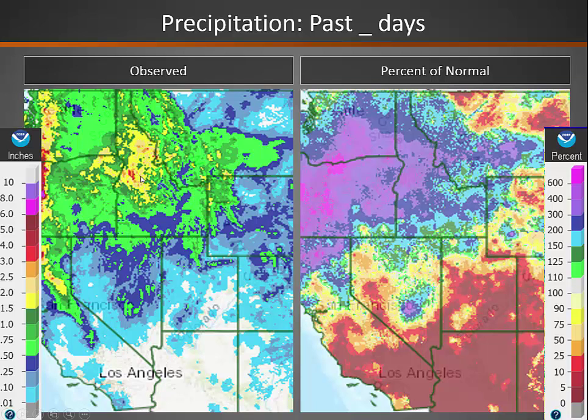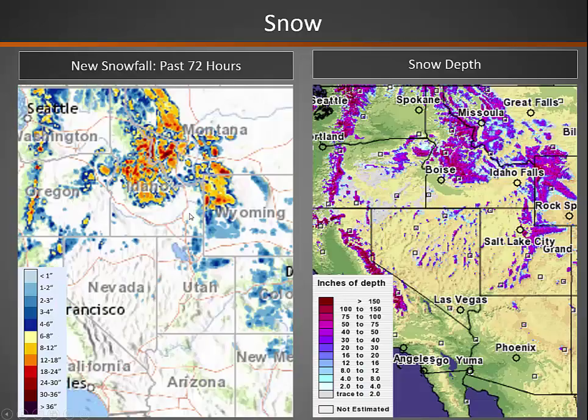Much of that continues to fall as snow across the highest terrain, and rainfall amounts taper off as you head further to the south. You can see on the right-hand side the percent of normal: driest, well below normal, finally for our southern areas, but above normal precipitation continues for parts of Idaho into western Wyoming.